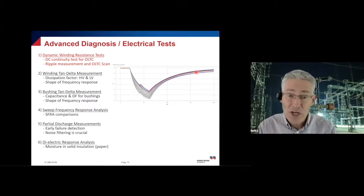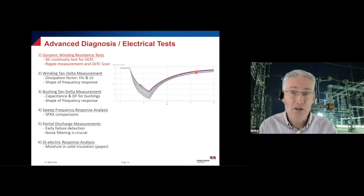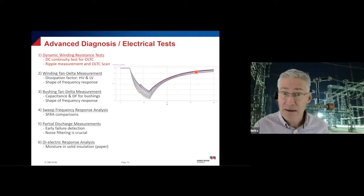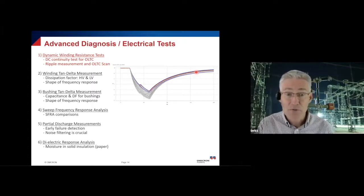And for a good tap changer, these curves should be all on top of each other for the different taps transitions, both tapping up and tapping down, as well as obviously also for the different phases. That means for a 17-tap tap changer, this could be as many as 96 test results that we are plotting in this case on top of each other.